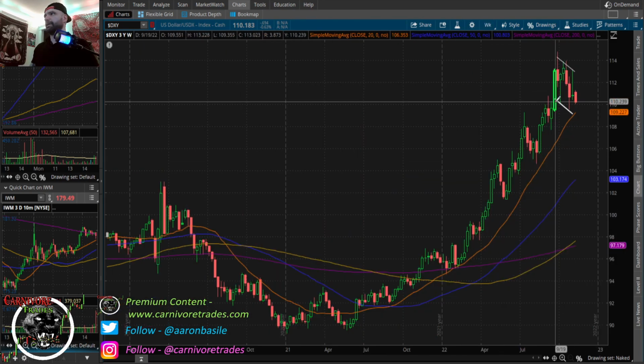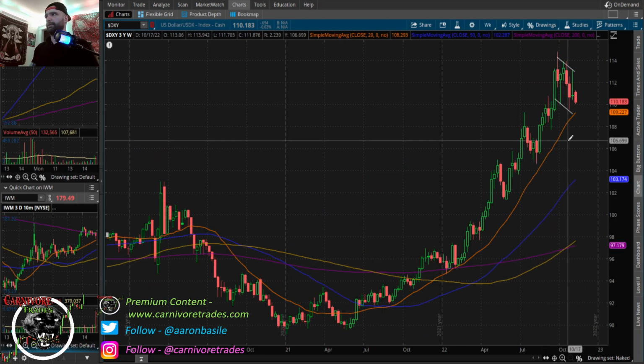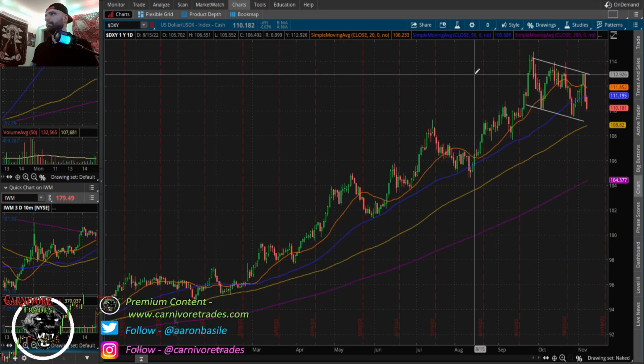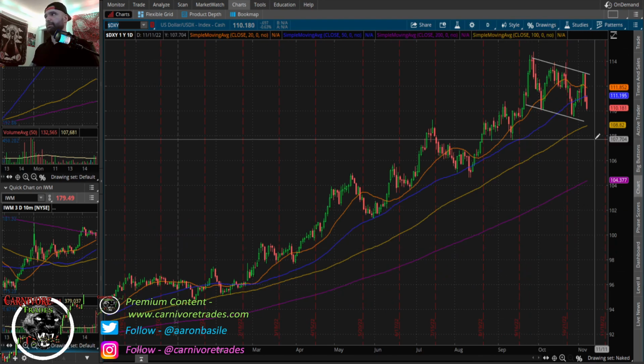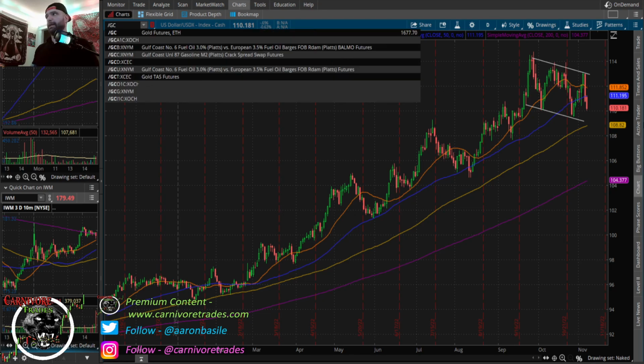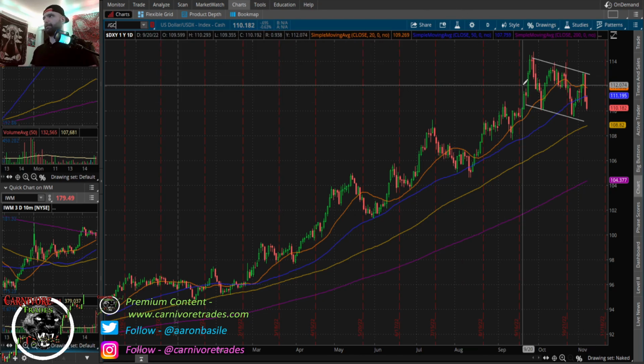And again, weekly inside bar. So we have to respect that above the moving averages. Is it overbought? Yes, but it is not technically damaged right now. And it continues to remain strong, even despite the recent pretty wide range sell bars. And again, just one more thing.